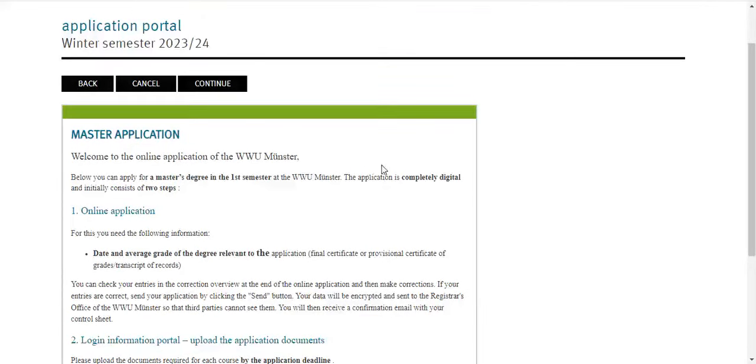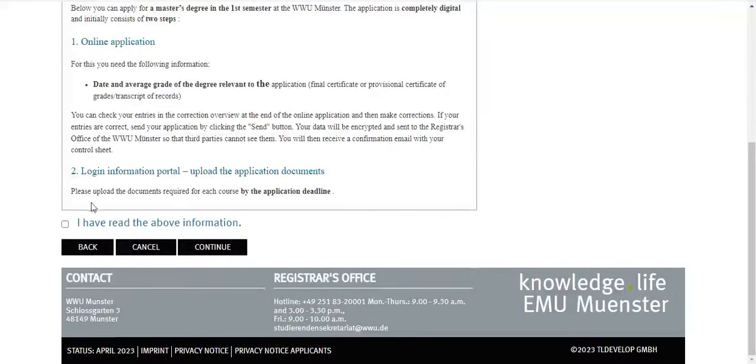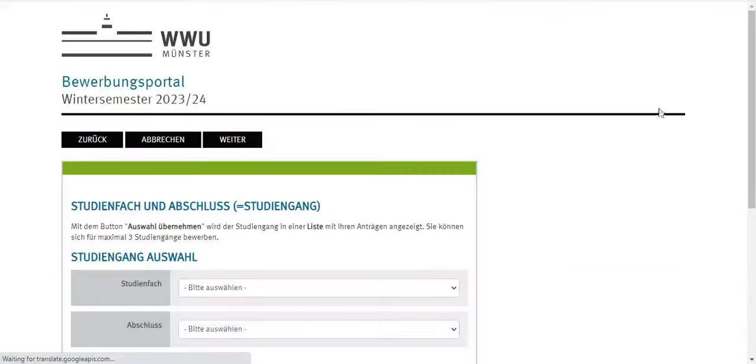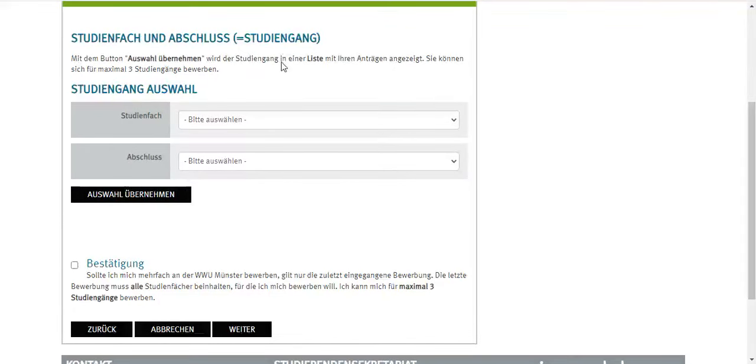Okay, it has automatically translated the language for me. Welcome to the application of the University of Münster. So you read enough about this, then I've read the information, and I'll click on continue. Okay, this one is not translating for me, so I'll just refresh the page.